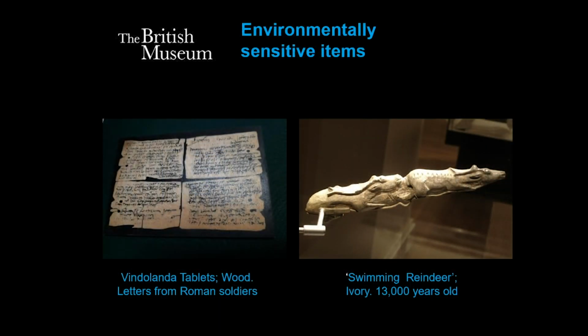We also have collections with a different kind of challenge, and these are the ones that are environmentally sensitive. Many organic materials such as wood, these little Vindolanda tablets on the left hand side are made of wood, and these are fine. They're about the size of a postcard and they're extremely thin, but they're made of wood, and therefore if they become dry, we have a danger that instead of them being flat, they start to curl up, and that curling could damage the writing and the overall tablets themselves.